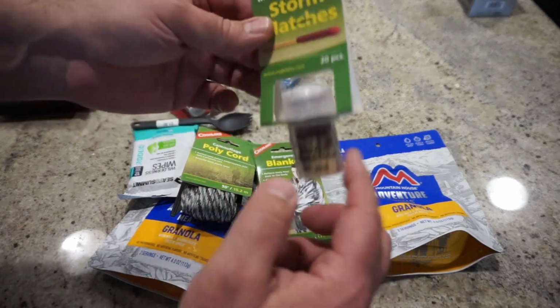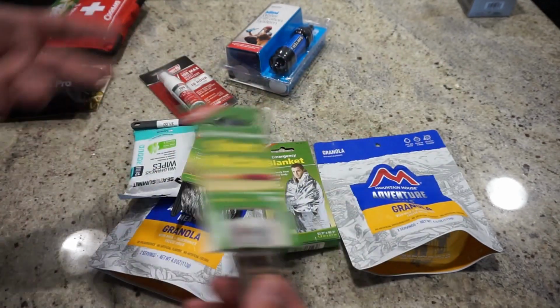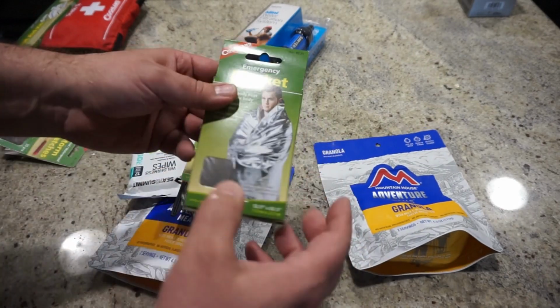And this is definitely going to be one I'm going to keep near me. Again, everything you see here was just a couple bucks. Wasn't super expensive. Emergency blanket.